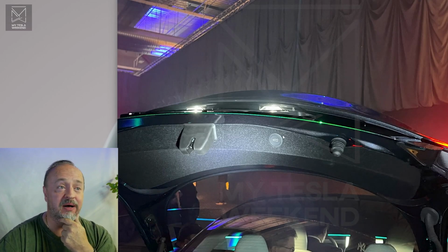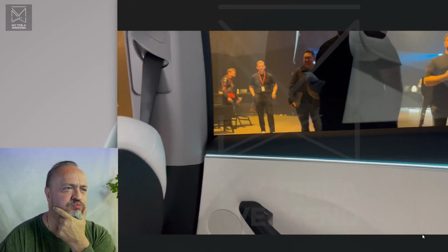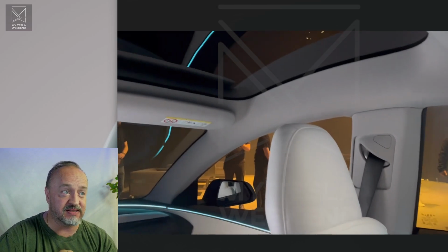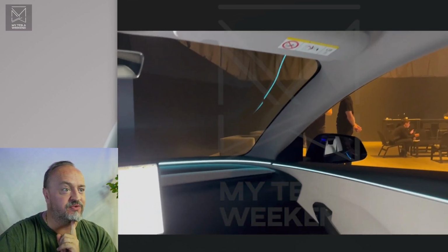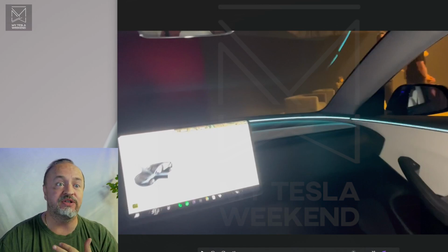Sub-trunk. Power lift gate. We knew that from other reviews. Human beings. Those exist. Sitting in it. Ooh, a human being inside the car. Not too revealing. Now, these materials were chosen in part because they do reduce sound.